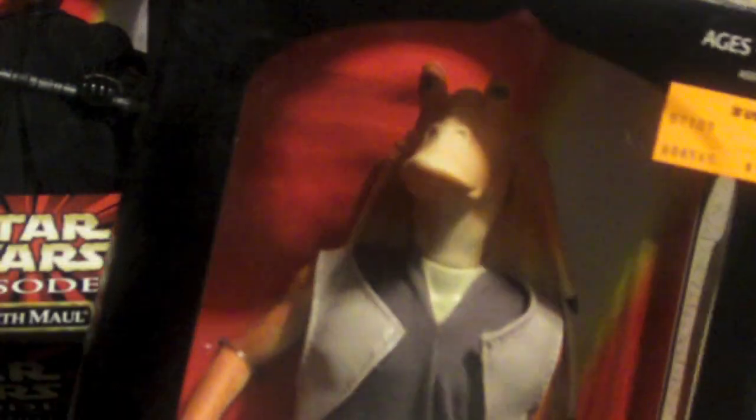Here is Jar Jar Binks, my least favorite character in this series, but this is super posable, so you can bend him and move him around. That's pretty neat. Here's the back. I'm not quite sure why they included Jar Jar so much in Episode 1, but you know, it is what it is.